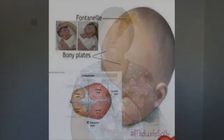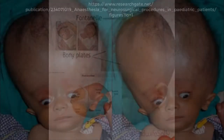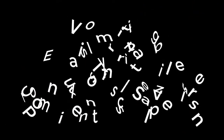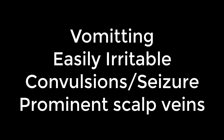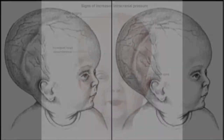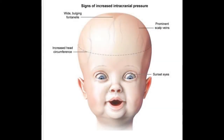So, what are some of the signs and symptoms of hydrocephalus? Well, like earlier mentioned, remember in infants or babies, the bones of the skull are not fully fused, so there will be an evident increase in the head size. There will be vomiting. The babies may be easily irritable. They might be having seizures or convulsions, prominent scalp veins. Sometimes they might also have the downward deviation of the eyes, also known as the sunset eyes.